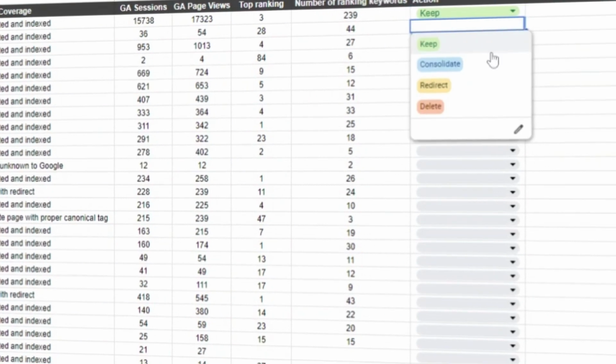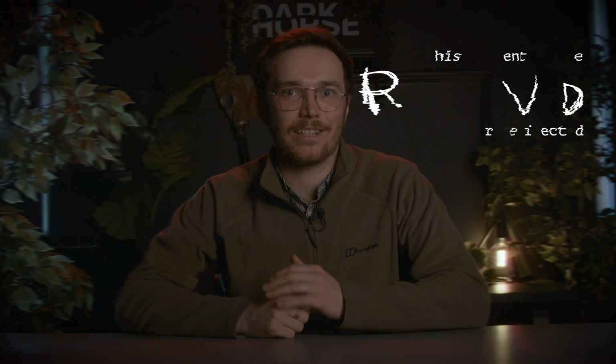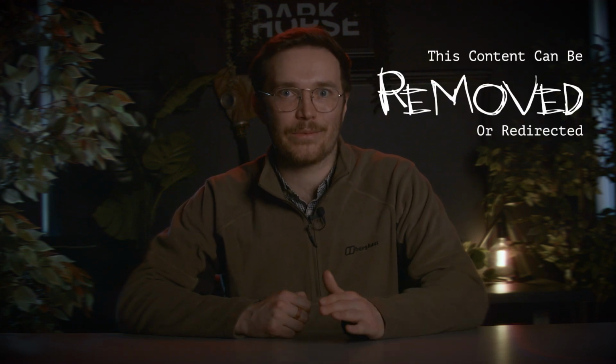Remember, Google is all about the quality of content now, so consolidating like content into one stronger article will help you build visibility. And there's surely a load of absolute tripe on there as well. No one is searching for your company birthday or the obligatory Hello World WordPress post, so this content can just be removed and redirected to the next relevant place.